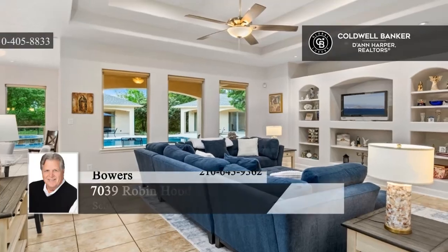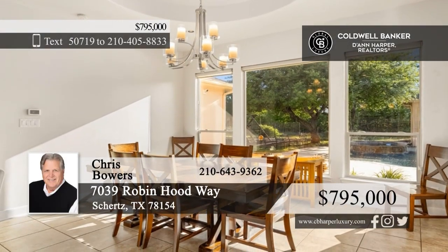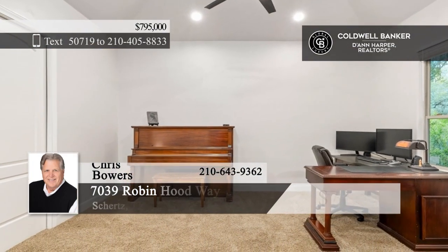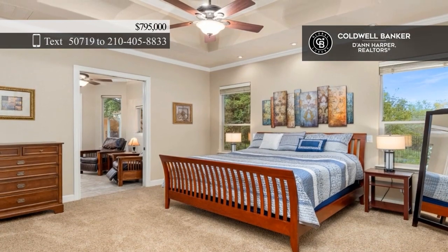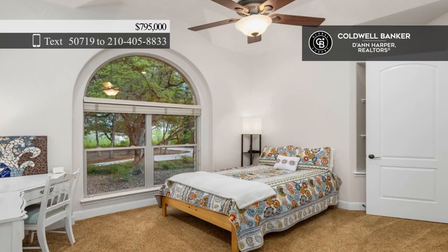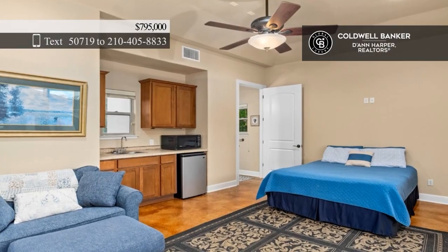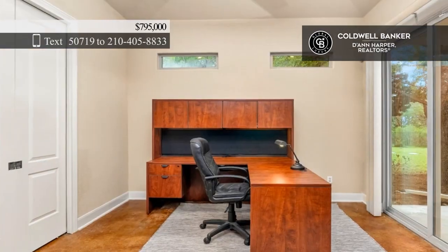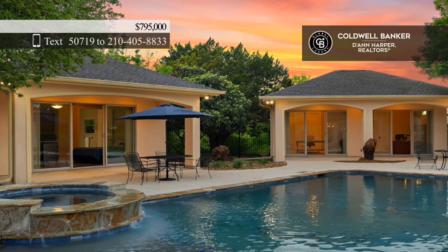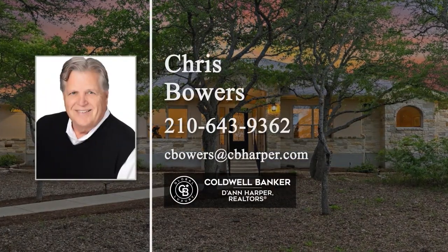This one has it all. Come see this custom-built single-story home nestled on 4.5 acres. It boasts a spacious floor plan with architectural details such as arches and high tray ceilings. The updated island kitchen offers hard surface countertops and a walk-in pantry. There are 3 bedrooms and 3.5 baths. Outside, enjoy an in-ground swimming pool, plus a guest house with a full bath and a kitchenette. No HOA or restrictions on horses. Plus, there's room to build a barn. Call Chris Bowers.